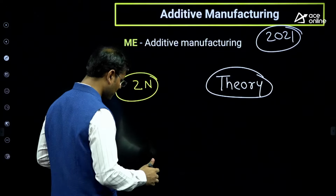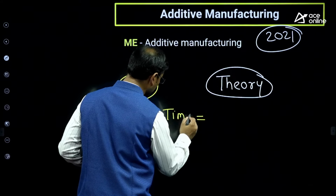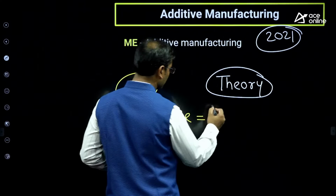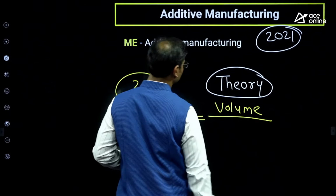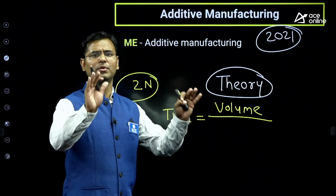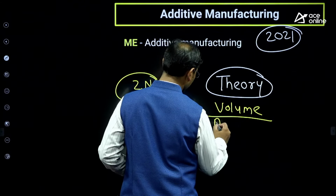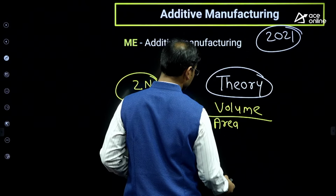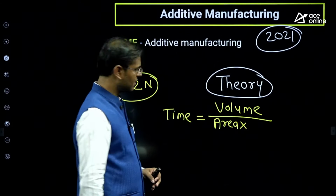They asked one numerical to calculate the time to complete manufacturing. What is the formula for time? They gave the volume, a big component, with some dimensions of volume, and the area also. Area into velocity, what is that? Flow rate, right? That they gave.